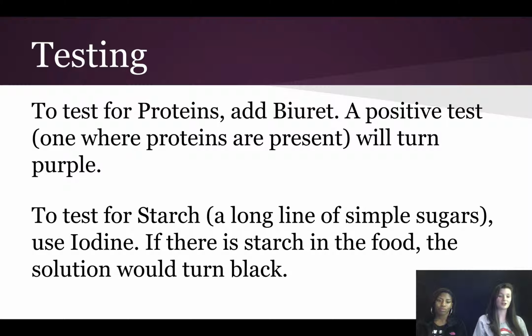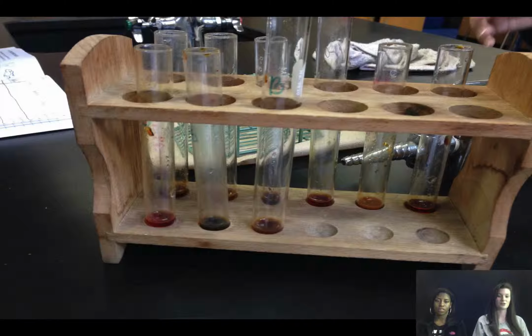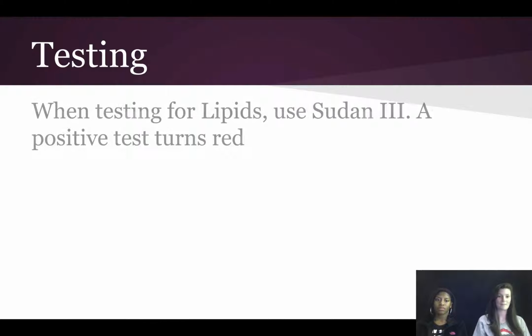To test for starch in a food, you want to use iodine. If there is starch in the food, the solution will turn black, like cornstarch does in this lab. Cornstarch is the middle one in the front. To test for lipids, you will use Sudan 3, and if it is positive, it will turn red.